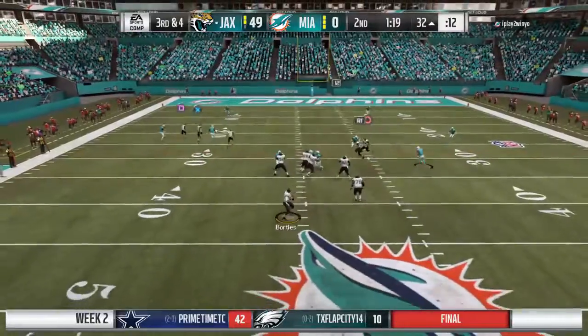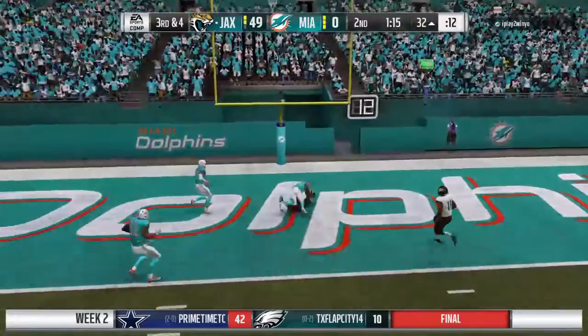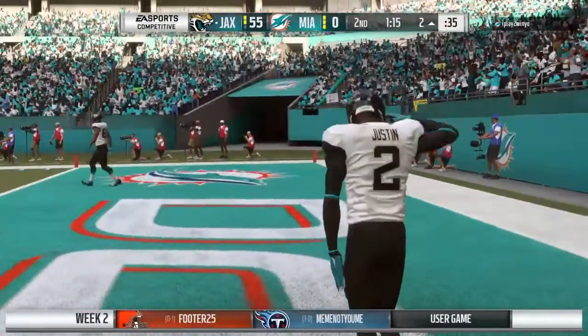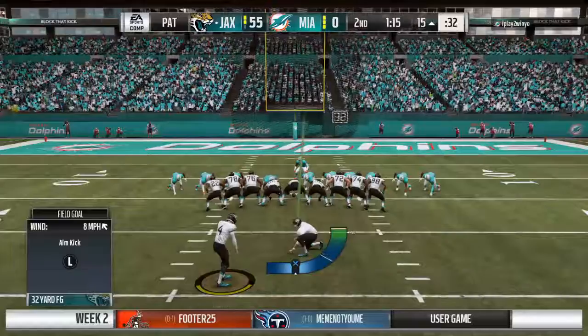77. From the gun on 3rd down, Bortles. He's going to fire one deep over the middle. And that is caught. Touchdown, Jacksonville. As his guys are in for 6. And the Jaguars continue to roll.